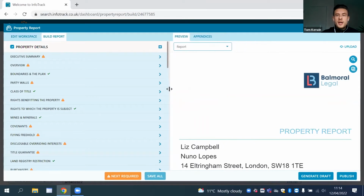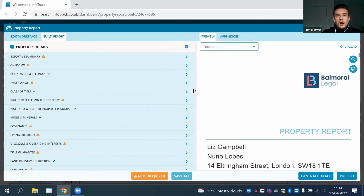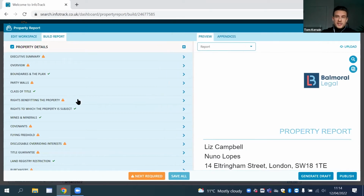So on the right-hand side, you'll have your branded reports. Your account manager can help with setting this up. There's a couple of different design options, obviously your company and firm's logo, and the color theme throughout as well. So we can really bespoke it to the firm. On the left-hand side, we have the editing function. So the right is your live draft. The left-hand side becomes the editing function for the report.